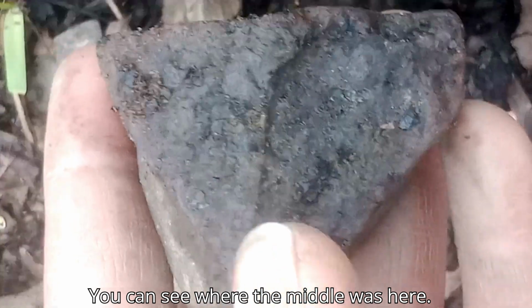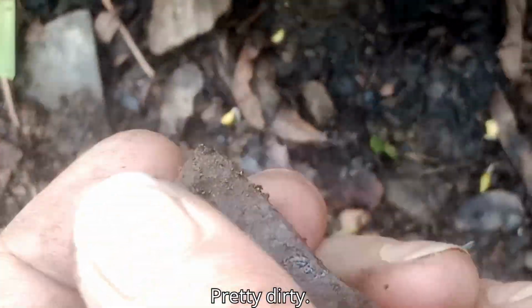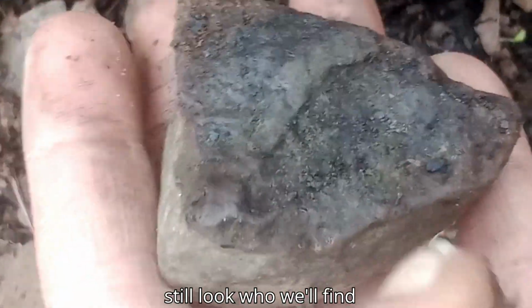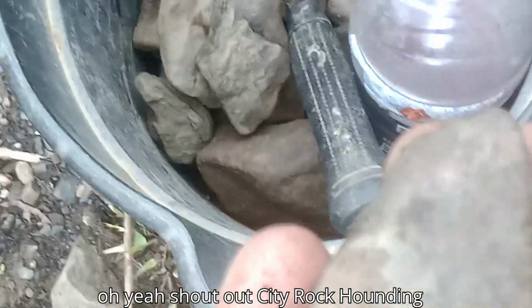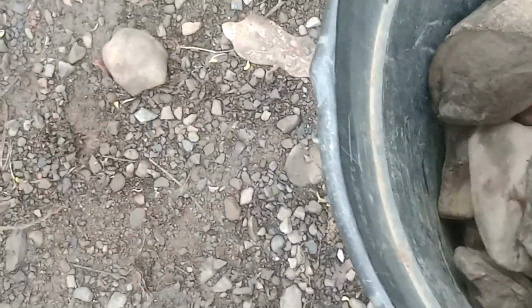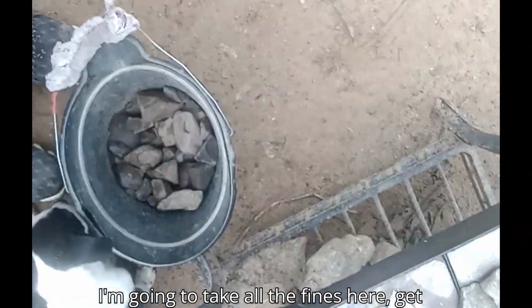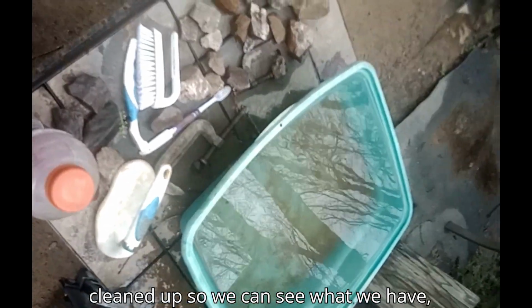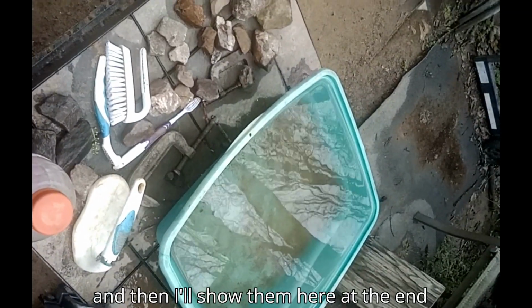You can see where the middle was here. Pretty dirty. Still a cool find. Oh yeah, shout out City Rockhounding. Thanks for the tip. I'm going to take all the finds here, get them in there, get them soaking and cleaned up so we can see what we have. And then I'll show them here at the end, all cleaned up so you can see them.